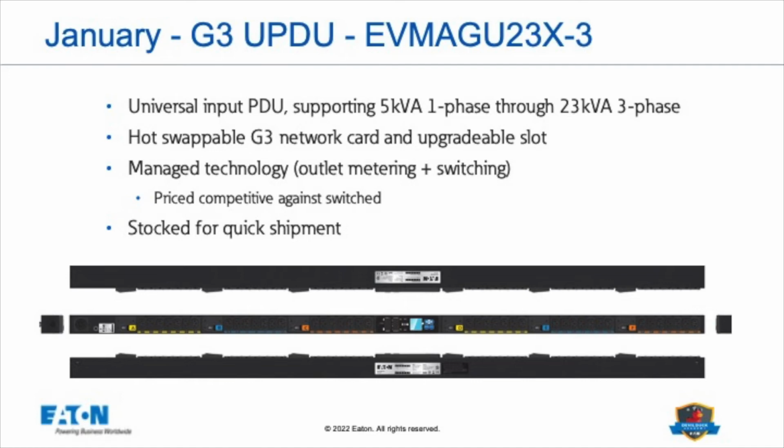We've had a lot of large global customers talking to us about their interest in one part number. They say, I just want one part number. As everybody involved in power knows, power is different around the world, right? So one part number is not as easy as it sounds, and we've done some clever things to address that in this product.